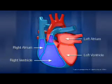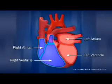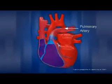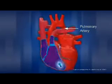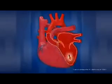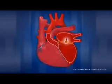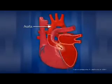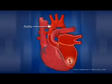atrium, and left ventricle. The right side of the heart receives blood that is low in oxygen from veins all over the body. It then pumps the blood through the pulmonary arteries into the lungs where it will become reoxygenated. The left side of the heart receives this oxygen-rich blood from the lungs. Then it pumps the blood through the aorta back out to the rest of the body through a complex network of arteries, arterioles, and capillaries.